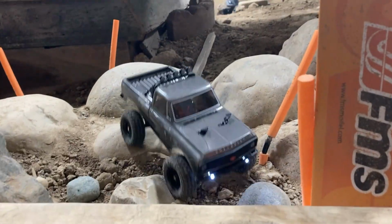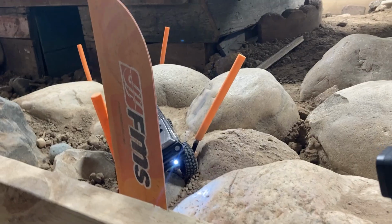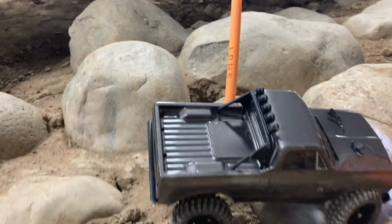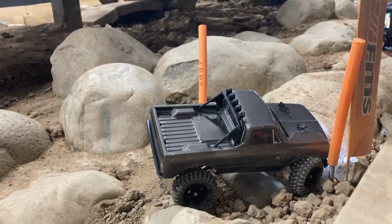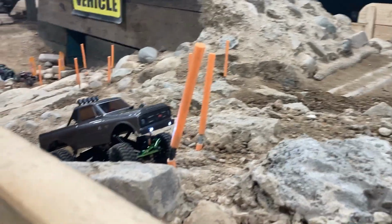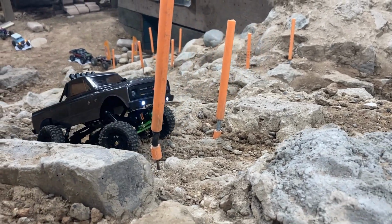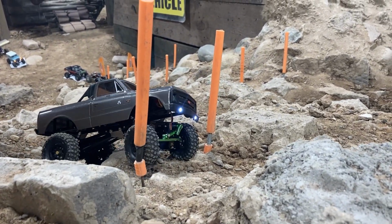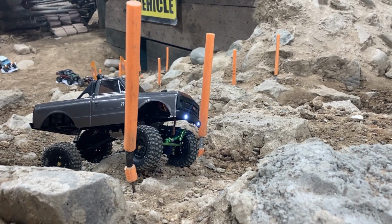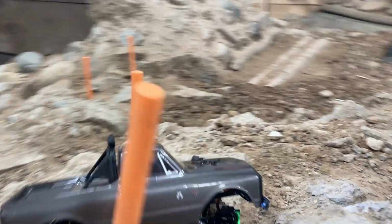Let's get crawling. Reese went first with his C10 SCX24. I was doing the scoring and a little bit of camera work. The whole idea of this comp is to get through all the gates with the least amount of points possible. You get points for touching the gate. That's like a 10-point penalty. If you use a winch, that's 3 points. Reverse is 2. There's a few other things that I probably didn't mention, but yeah, it's fun.